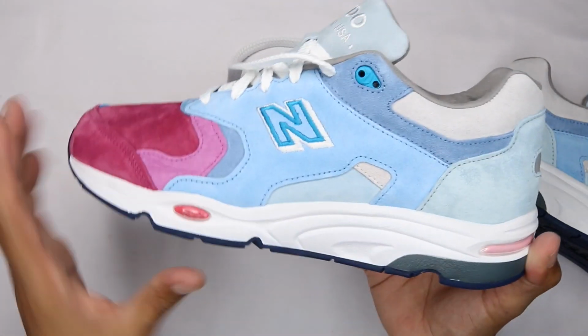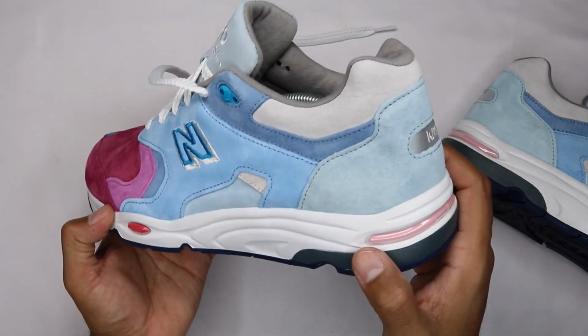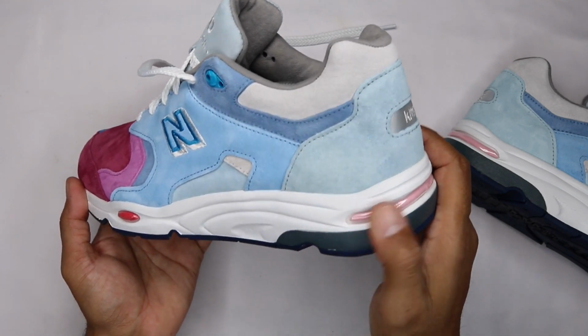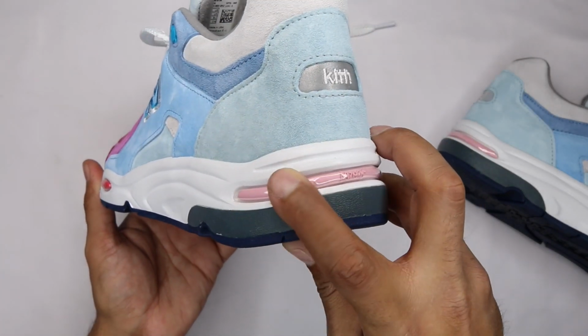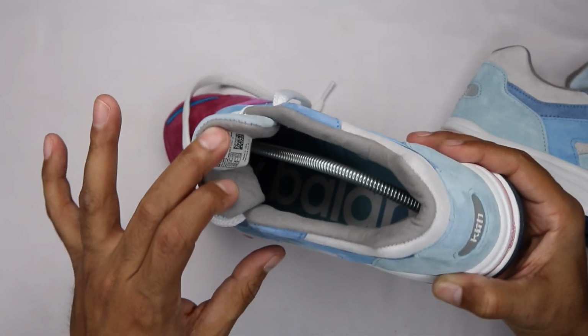Two different pink hits on the lateral side, so you have that coinciding pink towards the front, and then a very baby pink or powdery pink towards this heel window here in the midsole. That's the same thing on both shoes. New Balance stamped on the footbed.